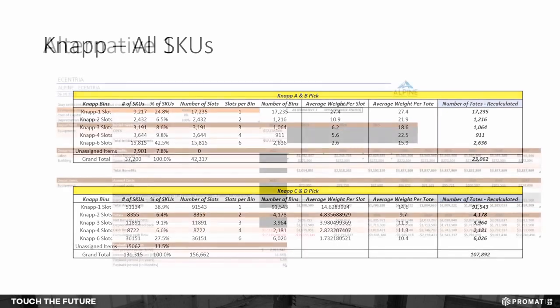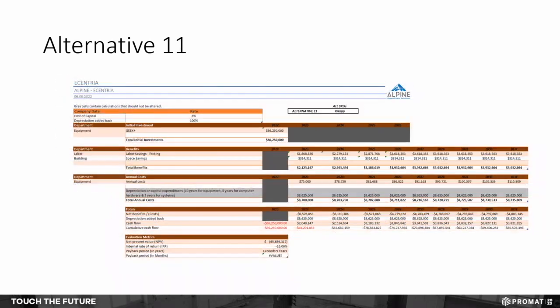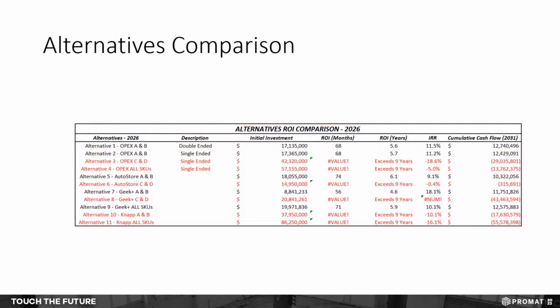So I think the key is, for every alternative 1 through alternative 11, we looked at the total cost, the labor savings, the 5-year return on investment, and then at the end of the day, we compared it. For those of you that have not done a mini shuttle, believe it or not, the OPEX unit has 3 different tray sizes, and they have a weight constraint. AutoStore also has different tray sizes, Geek Plus, Canap. So all of them have different trade-offs. Vertical clear height, AutoStore can only do 16 trays, 20 foot.